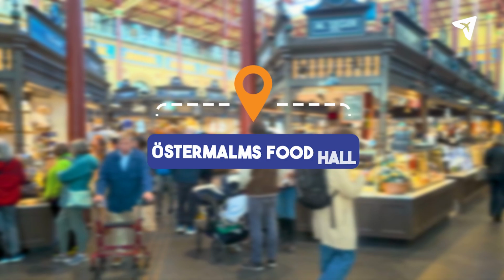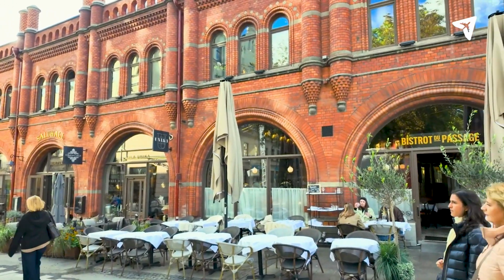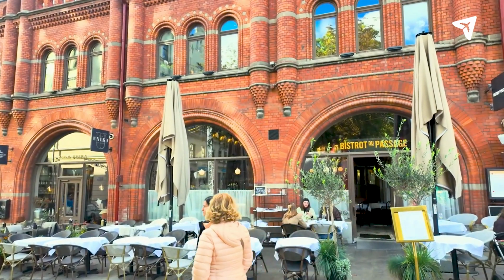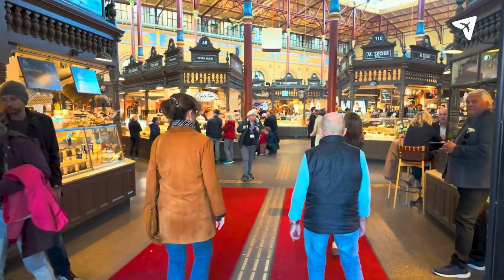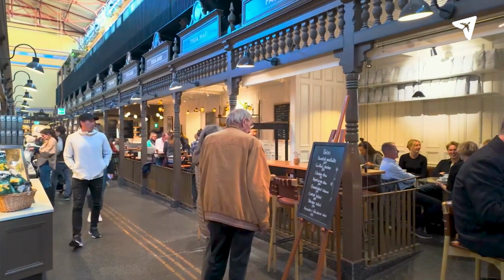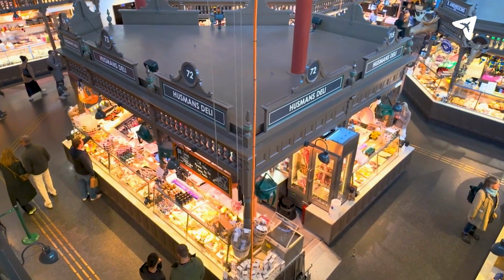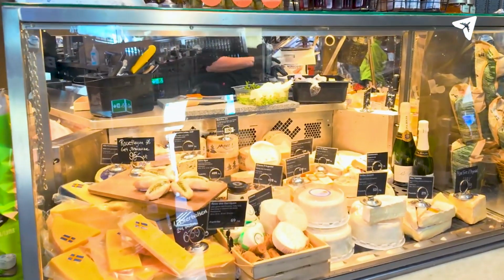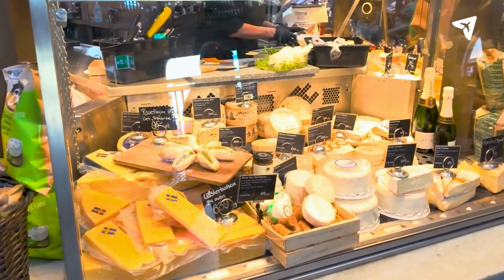Finally, number 10, Östermalms Food Hall. A mecca for Stockholm's taste buds, a legendary institution since 1888, an essential crossroads of tastes and flavors, an international benchmark for gourmets. The Hall, Östermalms Saluhall, is emblematic of Swedish gastronomic excellence. This historic covered market in the heart of bustling Östermalmstorg Street is a paradise for foodies and curious people eager to sample the local culinary specialties.